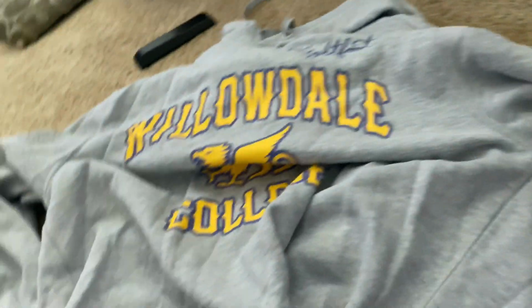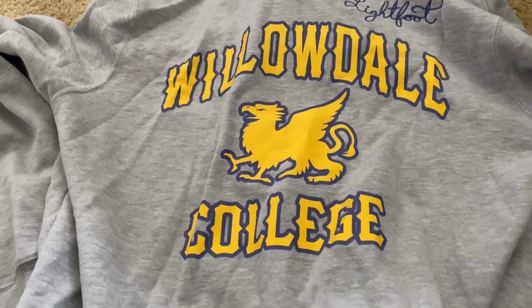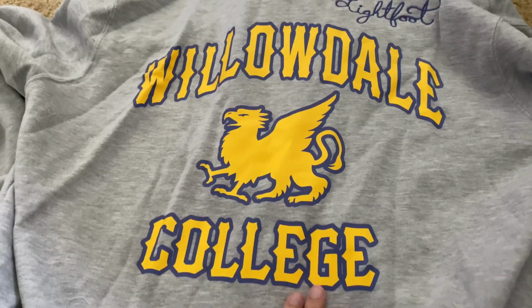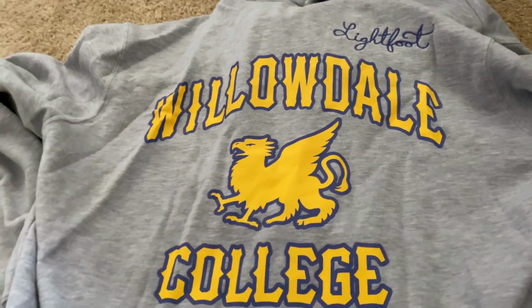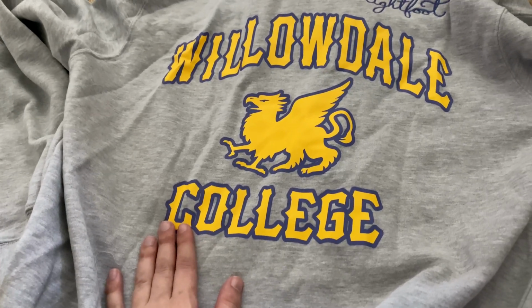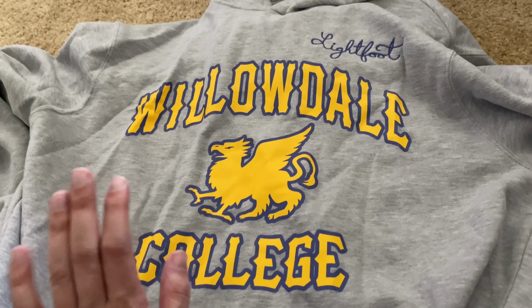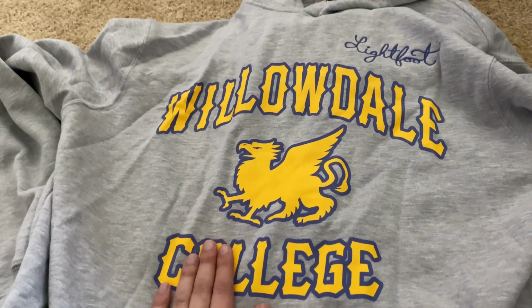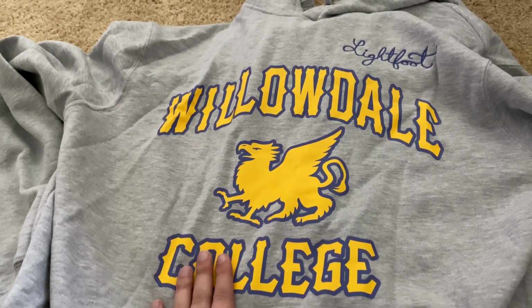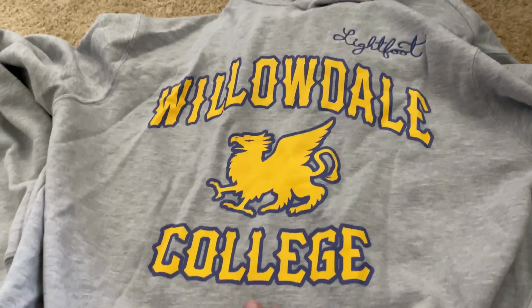First thing I got was the Willowdale College sweater from Onward. This is what Ian Lightfoot wears in the movie. It was his dad's, and I saw it on Shop Disney. I love really obscure items or clothing items that relate to the movie. So yeah, this is what I got.